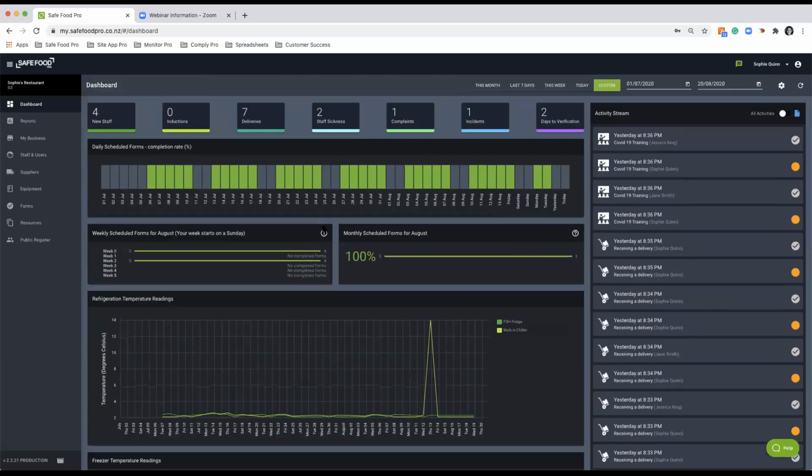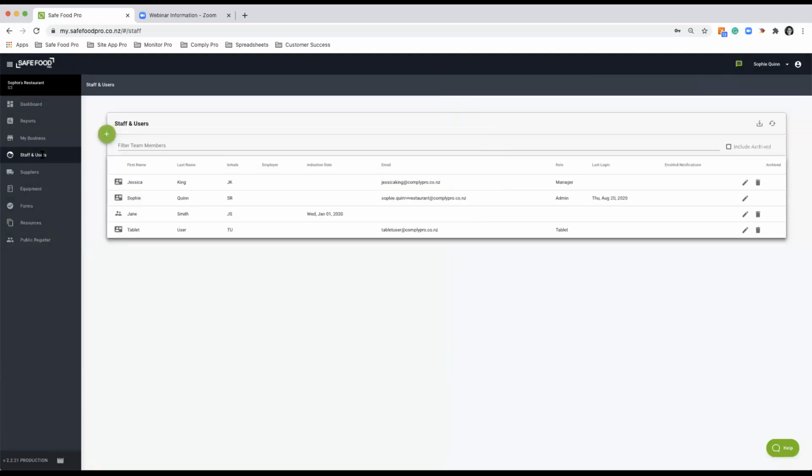Another thing I would review is I'd go down the list of my menu. So I'd start with my staff and users, and I'd check everyone there is current. So they're all my current employees. If there was someone who might have left since I last did a little review, I can go and click the delete icon and delete them out.